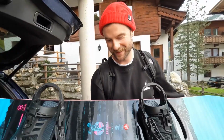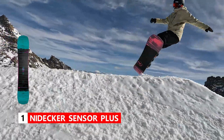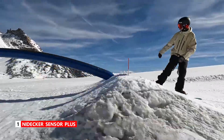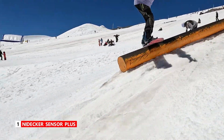And my number 1 park snowboard is the NIDECKER Sensor Plus. I've been riding this board for about a year now, starting last fall in the Hintertux Terrain Park in Austria. I rode it throughout the winter and then into the summer at Mount Hood at the Summer Terrain Park there.